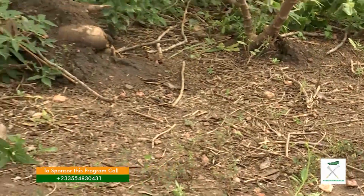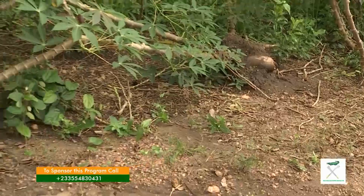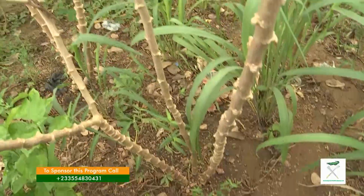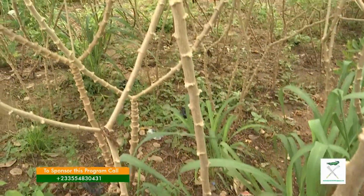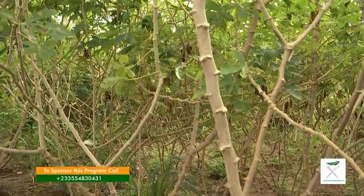What advice do you give to farmers who have picked up some of these varieties to plant? What advice do you give them to ensure they are able to get the yield of cassava they are expecting? How do I go about the processing, watching over it, clearing? What kind of steps do you take them through?